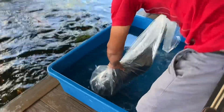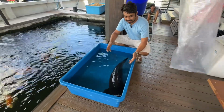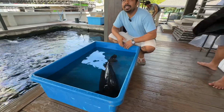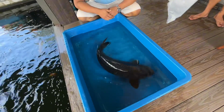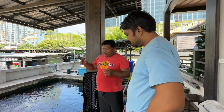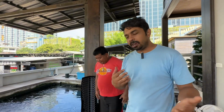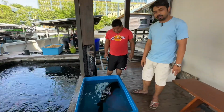And here it is. Now you can see how big the koi is. This is 82 cm, right? Okay, what he is trying to say is that sometimes he has to check the fish, maybe after 2 months, maybe after 4 months, to check whether the fish is in proper health or not.